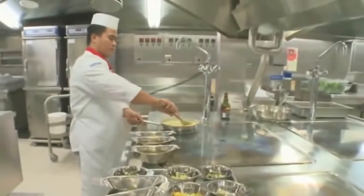What's the difference between a restaurant on land and on a cruise ship? The really huge major difference is I need to be very careful about my inventory because I cannot go shopping on day 5 if I run out of something.